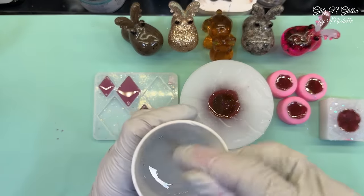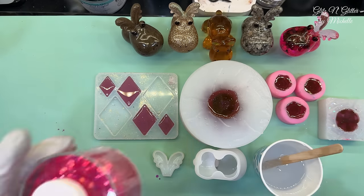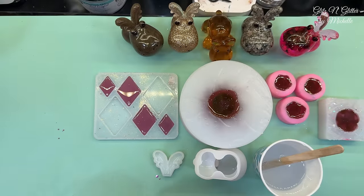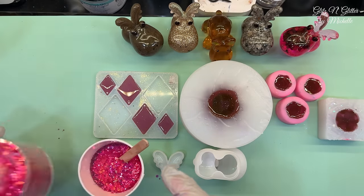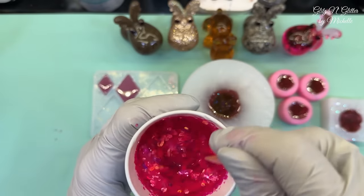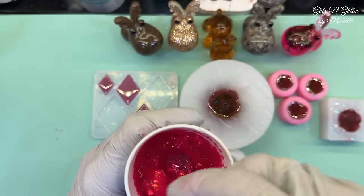All right, so I mixed up 2 more ounces. That's what he holds. Of this same new resin, the epoxy resin, I'm just going to pour in a whole bunch of this pinky keen. I'm just gonna douse it with glitter. Isn't that pretty? You want pink? You're getting pink, Janice.